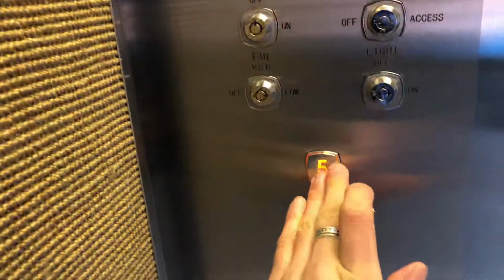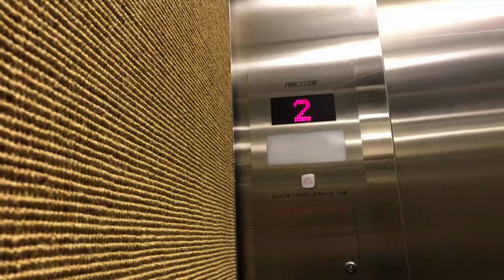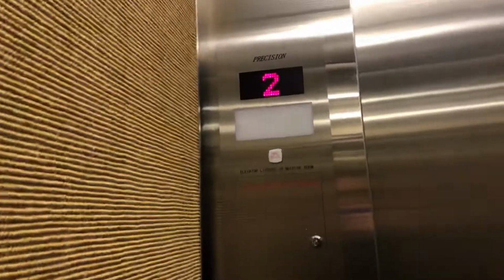Here it is. Nope, this is an oldie. It's a Precision 5. This is not original, but it's been modded. This thing is tiny. It matches 9 persons, 1,500 pounds. It'll be smaller than that.